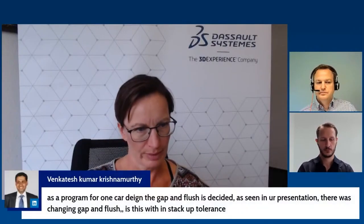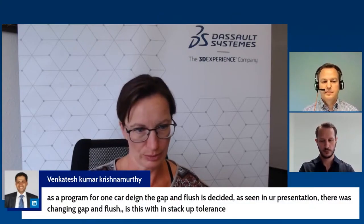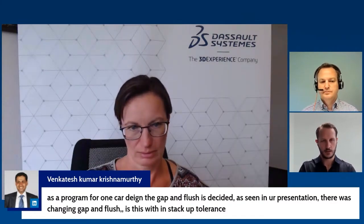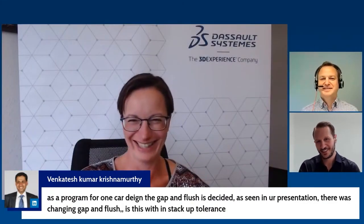Very good. We have another question. It's a bit complicated, but let's try. As a program for one car design, the gap and flush is decided, as seen in your presentation. There was changing gap and flush. Is this with the stack-up tolerance? Yes, that is correct. That was short. Simple answer like that. Yes.